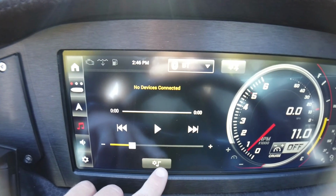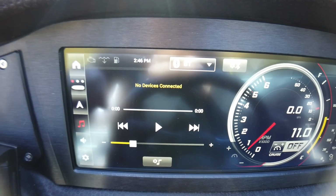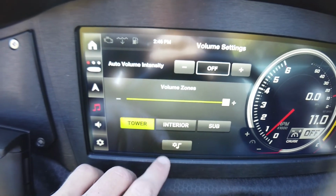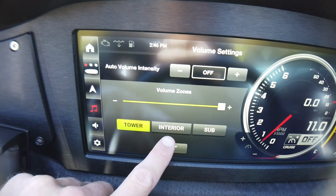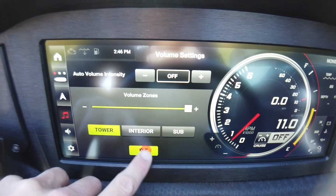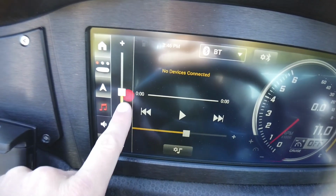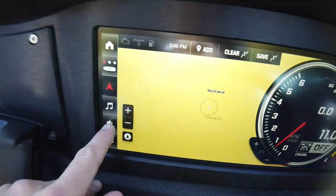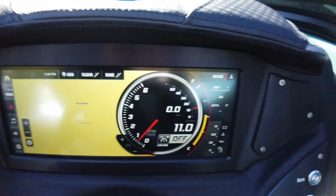And with this new stereo package, obviously you're gonna have the USB and auxiliary we saw in the glove box, but it does have Bluetooth right out of the box, AM, FM radio, and then it has zone control. Super easy to use. You can change the tower volume, interior and sub volume right from the screen, which is amazing. And then you've got your volume slider over here on the left side. That pops up on pretty much any menu without changing the menu, which is a cool touch. So not a lot different on the screen other than that.